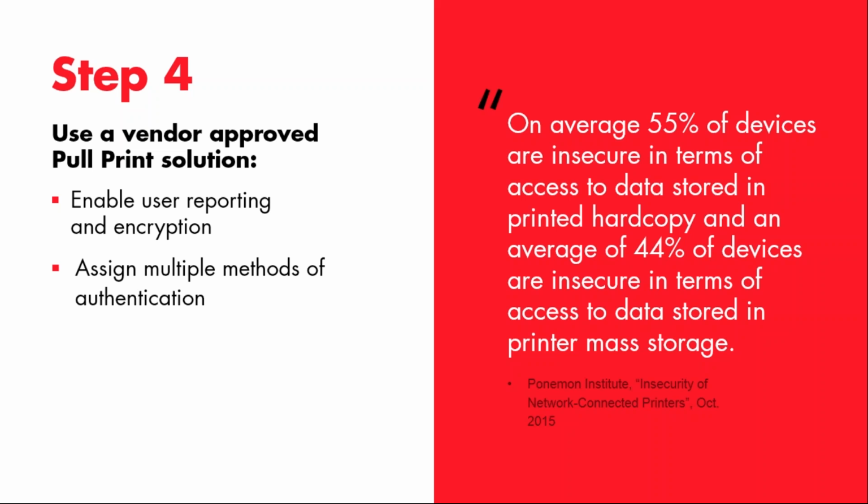You can assign multiple methods of authentication. So traditionally you would have a PIN number, or you would have a card, or you'd have your Windows login, or you can have a combination like a two-factor where you would have a card and a PIN if you want to. The funny thing when we talk about PINs, the amount of times I've gone into organizations where they're using PIN printing, either through a hard drive or even on the pull print solution, and I type in 1234 or 4 zeros and I get straight away into someone's account. If you are in an organization and you are using pull print and you're using PINs, don't use 1234 or 4 zeros. Make sure that they're randomly generated.